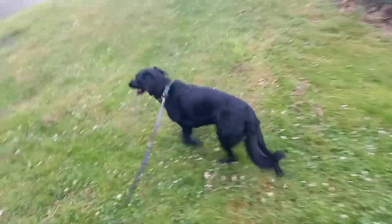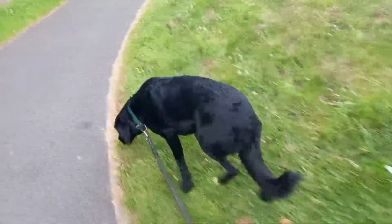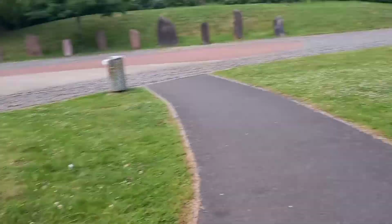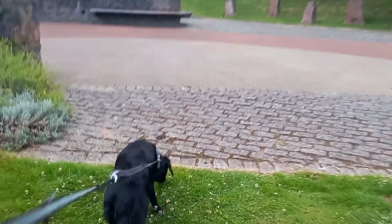Oh dear, here comes the rain, Otis. Oh, okay, it's easing off a little bit. This way, Otis. We're just going to head underneath the bridge to get some shelter, but it's just easing off already.